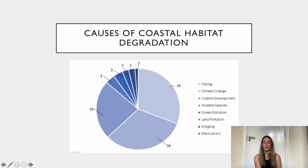Planet Report 2020 stated the biggest drivers of change to marine environments to be fishing, climate change, coastal development, invasive species, ocean pollution such as oil, land pollution such as plastic and rubbish, shipping, and mariculture. On Web of Science, I combined coastal habitat degradation and each driver and then refined it to show only papers from Europe. This pie chart shows how the subjects were divided among the 83 papers I found.